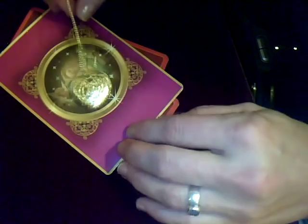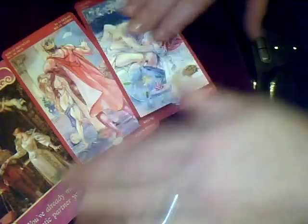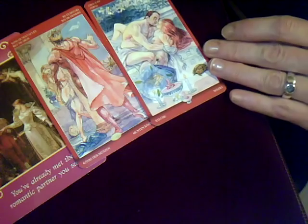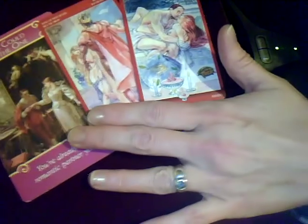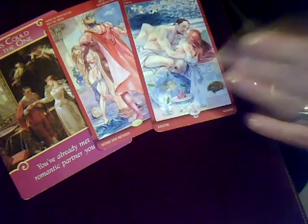Okay, then we're gonna move on to number 3. If you chose this, then you had the golden heart. Let's see what the cards have to say. This could be the one, and we have the King of Pentacles and the 7 of Chalices. I'd say so, yes. I think for most of you, if you chose this, that you haven't been involved for that long yet. Not like 5 years or something.